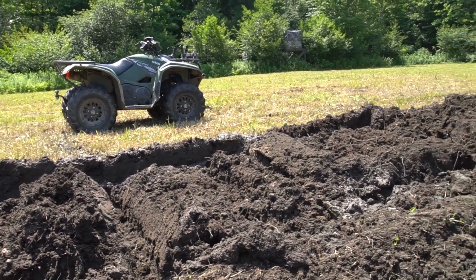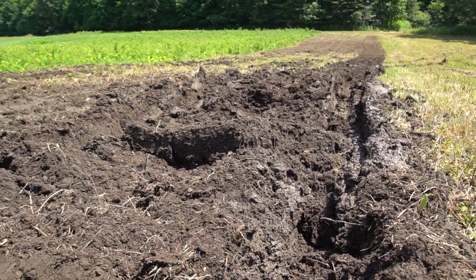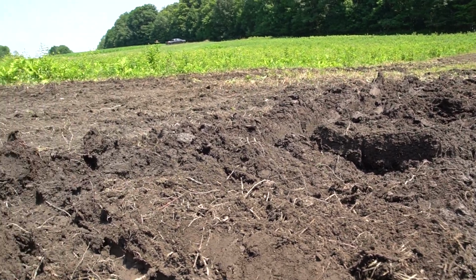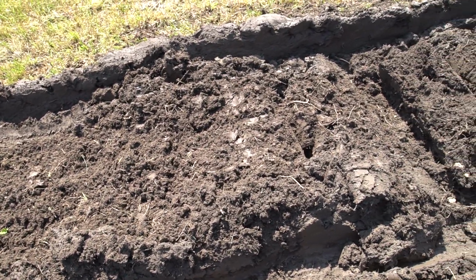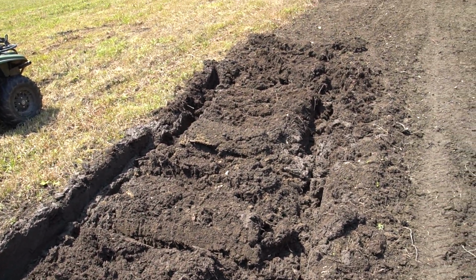The tractor got stuck. Luckily I had the bucket on there, so I was able to push myself out with the bucket, tilting it. But yeah, it was not good. You can see that these ruts are not very good right now. They're about 2 feet deep, so it is way too saturated back here to even be tilling.